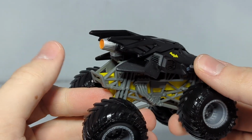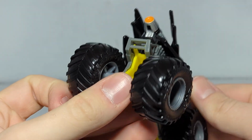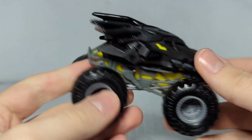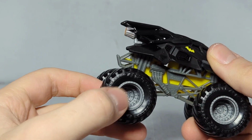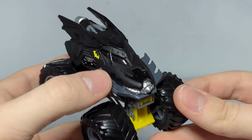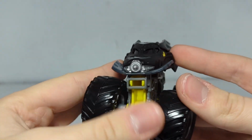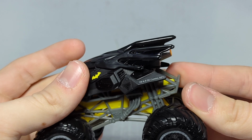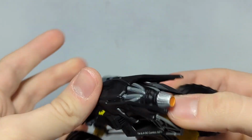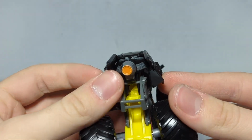We got a black body with a gray chassis or gray roll cage, yellow chassis. My bad. I don't know. Yellow chassis. You got that black tires and the gray rims right there as well. So yeah, literally the only detail to talk about on this are the fins on the front are a different color. You got the cool little jet intake right there. Pretty neat. This side says trademarking copyright DC Comics Series 21. And then you've got the turbo jet engine on the back as well, which looks really cool.